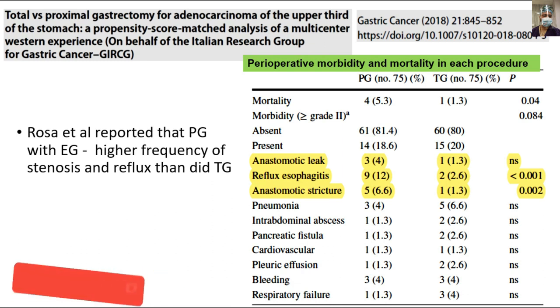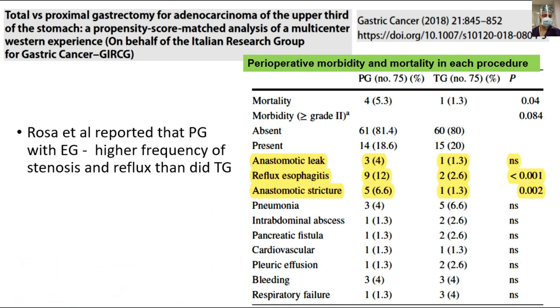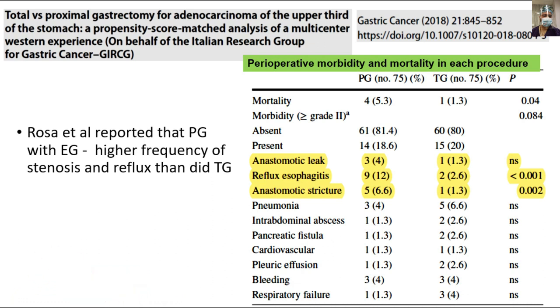So overall, the present consensus and literature favor total gastrectomy for proximal third gastric cancer. However, we lack strong evidence in favor of either approach, so treatment is mostly based upon personal experience and consensus guidelines.